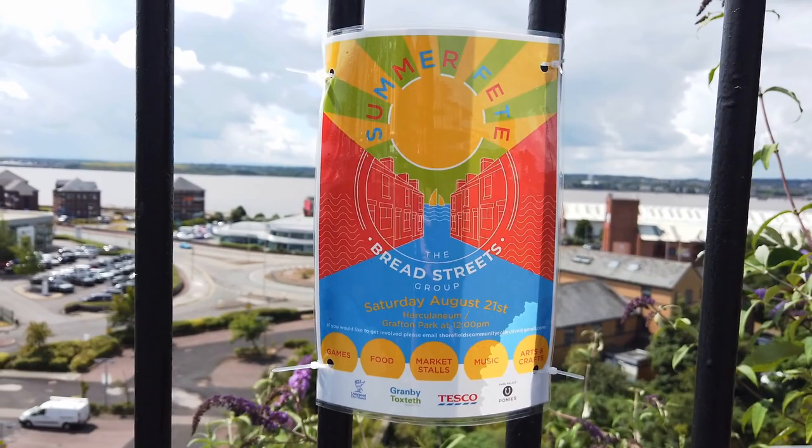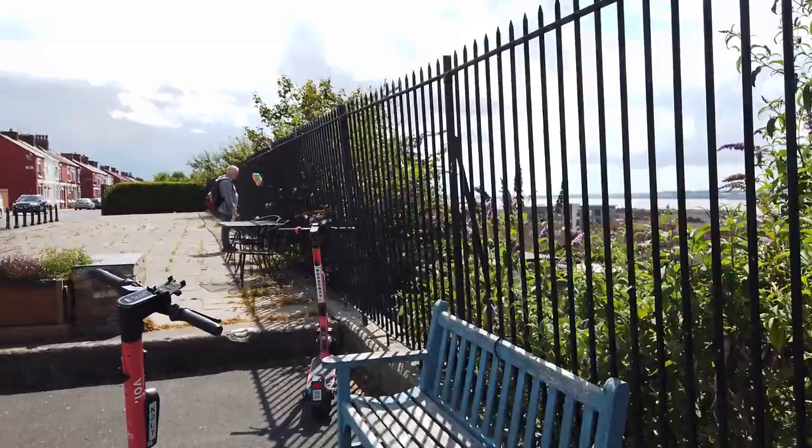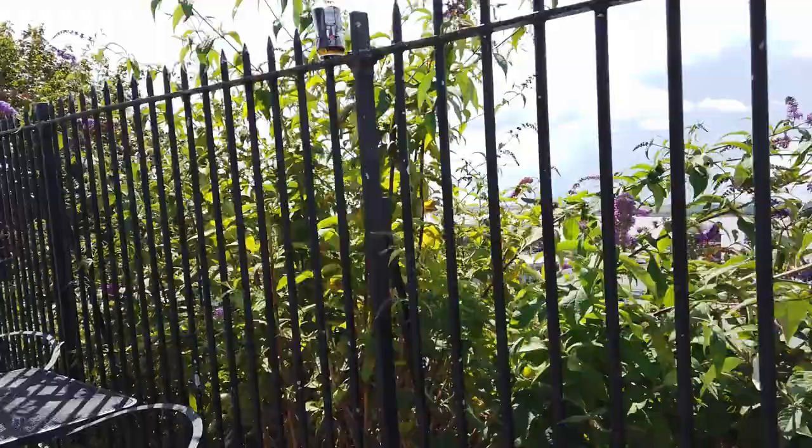Summer Fete, the Bread Streets Group, Saturday, August 21st, Herculaneum, Grafton Park at 12 p.m. Do you know what? I might actually come down to that. This was always a little thing, you know, we used to come down as kids, just used to look out.